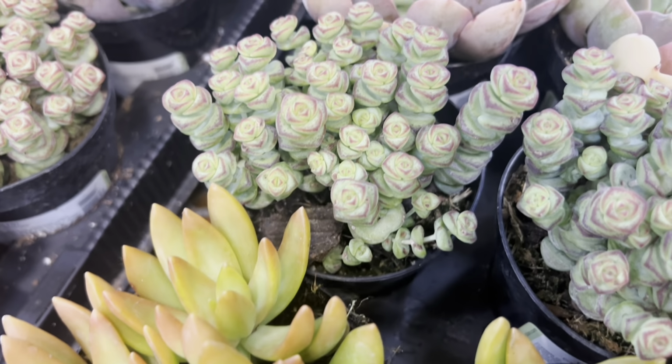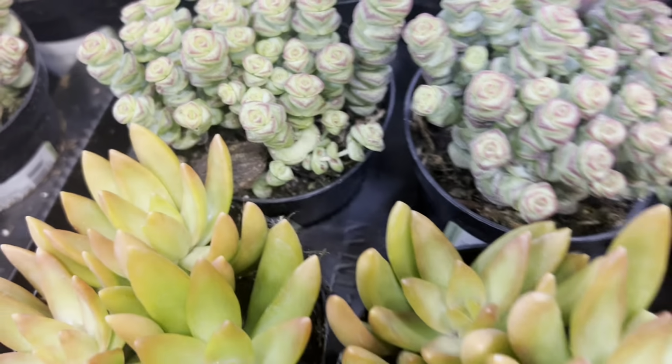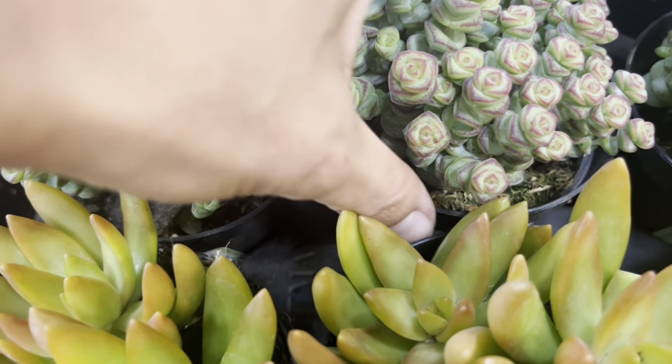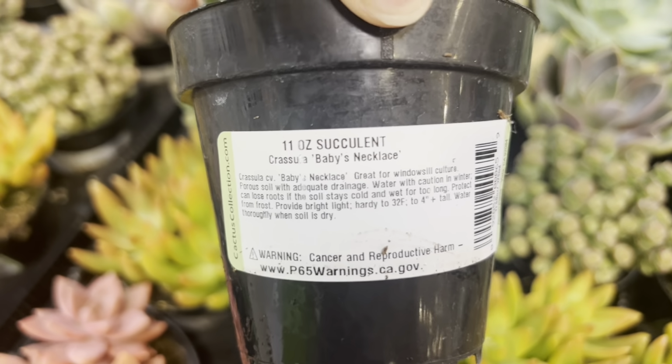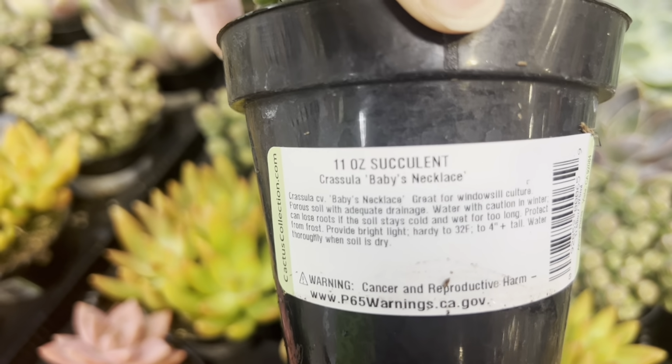How beautiful those are. These are so cute. Cressla baby's necklace.